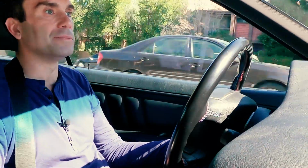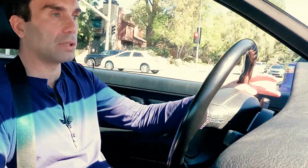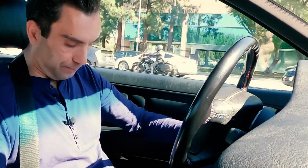Brakes on point, no shaking, no rattling at 60, no pulling, no lights on the dash, check control okay. Everything is tip-top sorted on this car. 58,100 original miles.